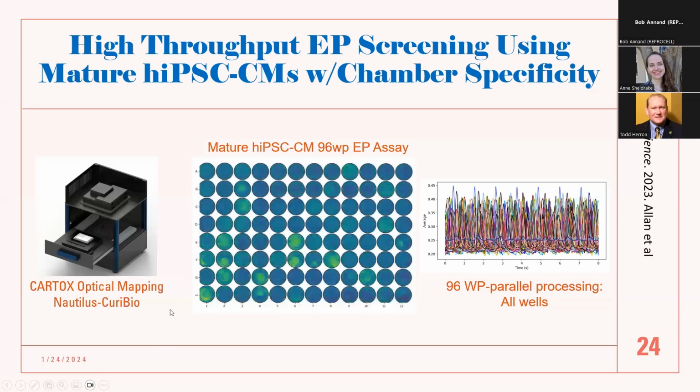This machine allows us to observe, with very high throughput and very robust data collection, the spontaneous beating of 96 monolayers at the same time. And utilizing software, we're able to do parallel processing of all wells simultaneously to enable us to generate very robust data sets for very robust cardiotoxicity testing.